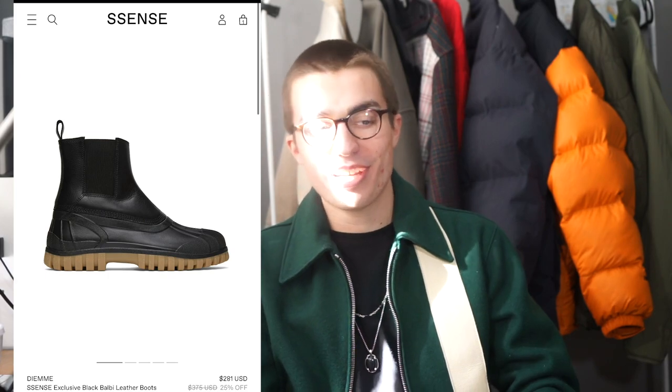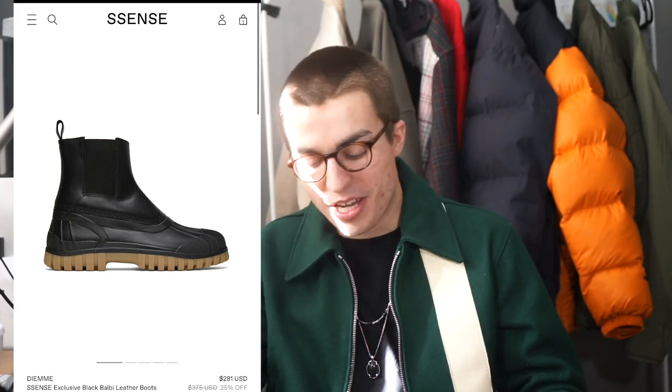Nice all black colorway, very wearable. It seems like they'd be comfy too, and of course they're going to be super high quality. So yeah, I thought I would throw that in there, but let's keep it moving.